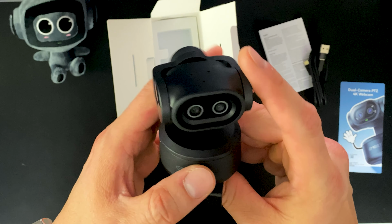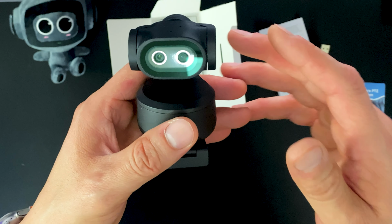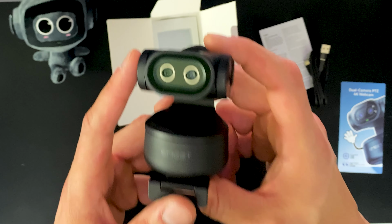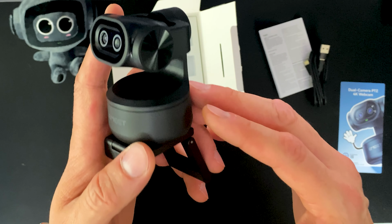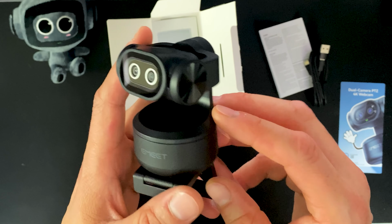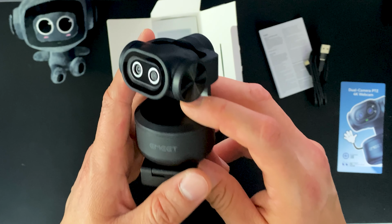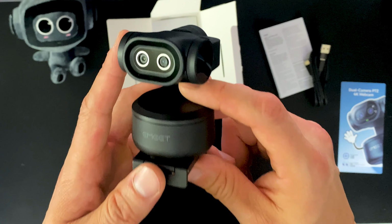The software you're able to use with this is the EMEET Studio, but we're going to try it and see if it's capable of being used on OBS. The camera itself weighs 128 plus or minus 5 grams. The system requirements to run this camera are an Intel 2.4 GHz Core 2 Duo processor or higher and 2 gigs of RAM or more. The OS is Windows 10 and above, 64-bit, or Mac OS 10.14 and above. It does not support Windows systems based on ARM architecture.